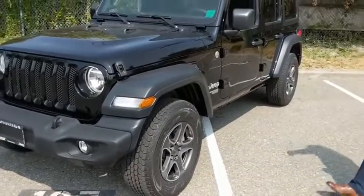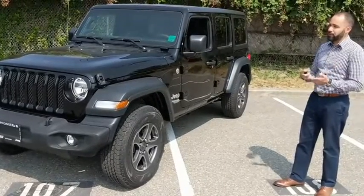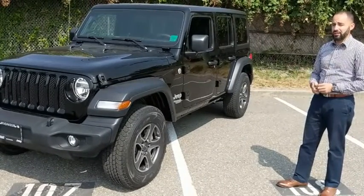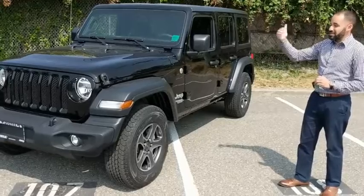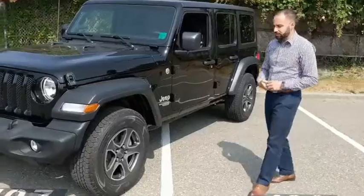Now, being that this is a Sport, we're actually comparing it to a Sahara. So, kind of strange, but really, feature for feature, that's what you're getting. They've given the Sport basically the features of what a Sahara got from the previous year. So bang for buck, it's really nice.